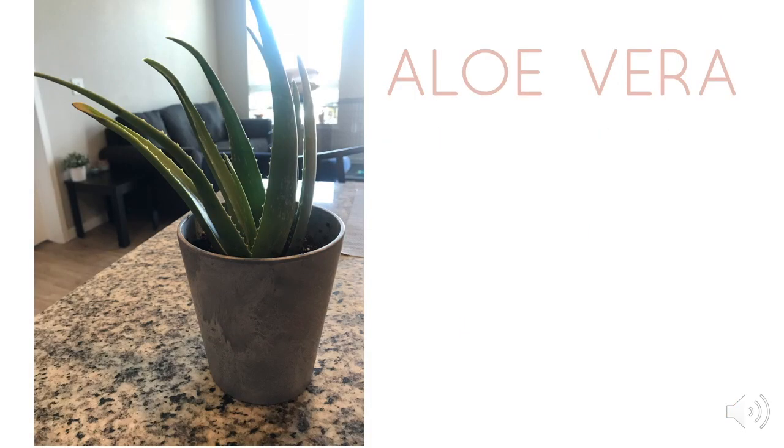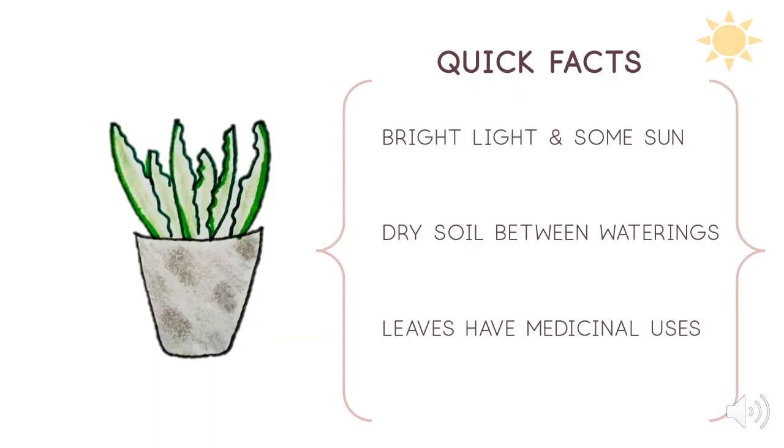The second plant is aloe vera. Most people are aware of aloe vera and the benefits the plant brings around the summertime. Aloe vera needs bright light and some sun. This means you should probably place this plant closer to a window and not in that dark corner you were considering. Just like jade, dry the soil between waterings and don't overwater the plant. Something neat about aloe vera is that the leaves have medicinal uses. You can actually break off a chunk of the leaf and use it to heal sunburns and moisturize your skin.